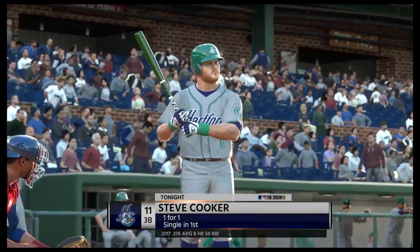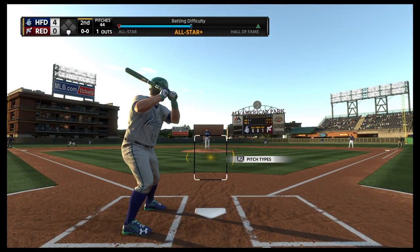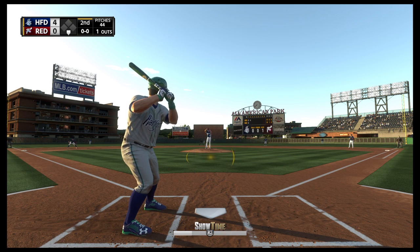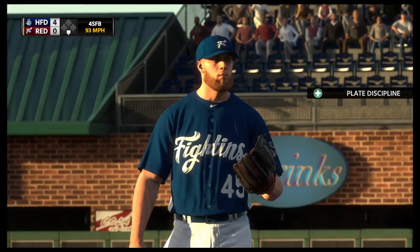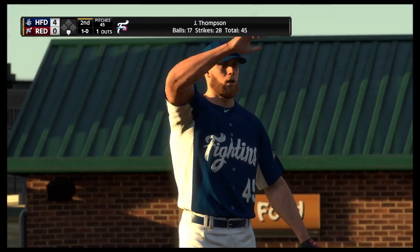Standing in, Steve Cook. He reached on a single in his first try. Steve Cook. He's ready. Here's the first offering. And he takes ball 1. Man, I really like the way this lineup is making this guy work today. You're going to see the bullpen getting going here soon.